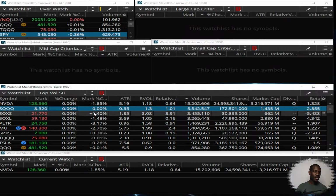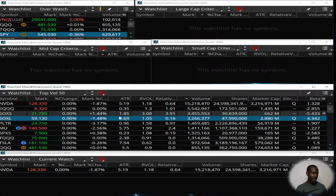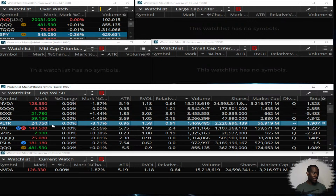SQQ is up today. Of course, it is an inverse of the SPY. I believe it's SQQ, TQQ, and QQQ that kind of interact with the SPY as inverses, and I think one of them moves with the SPY. But let's see, SOXS is the next one with 3 million shares. SOXL, and all of these are like inverses.